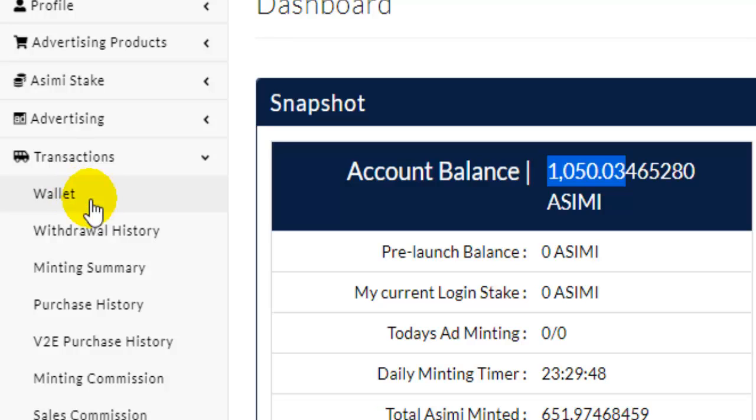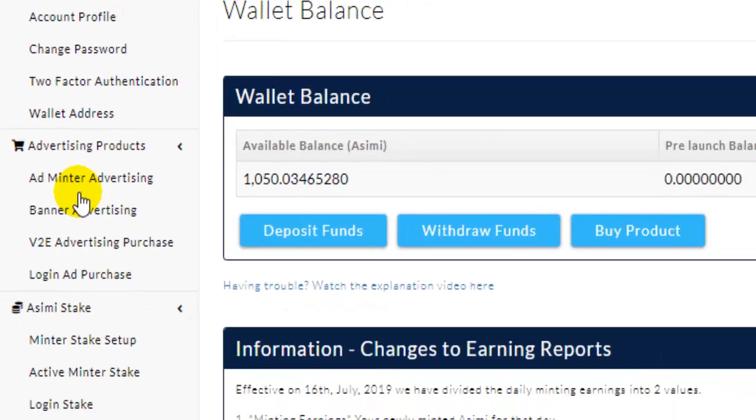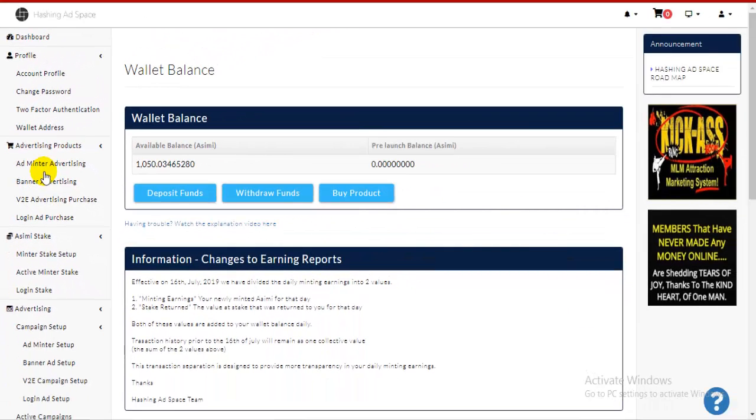And then in the previous video, I showed you about the verification. You actually need to verify your account if you cannot withdraw. So the verification process is actually pretty simple.